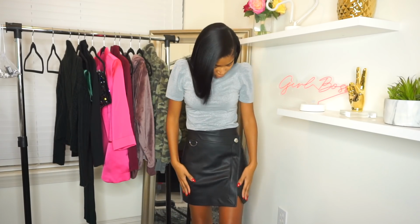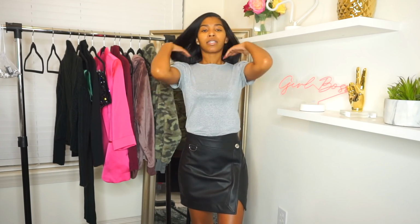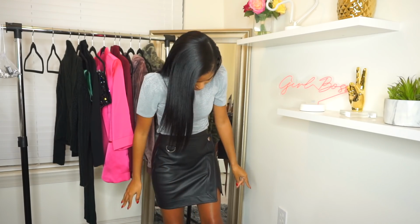I think together they're paired really cute because the top is silver, so it has silver glitter, and the skirt, of course, is black, and black goes with everything, but it has silver hardware and silver detailing. So I really like that. It's a cute little mini skirt. This would be cute paired with some booties. Of course, I would probably pair it with a pair of black booties. But yeah, here's the first little look.